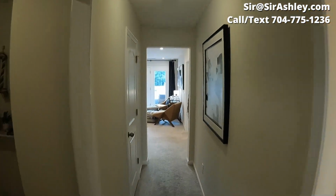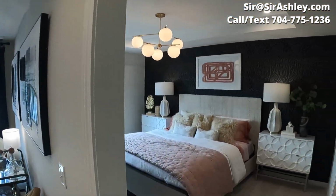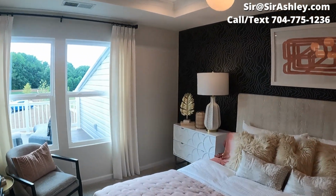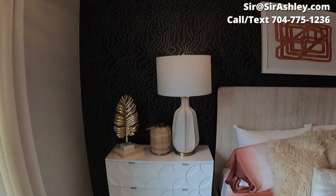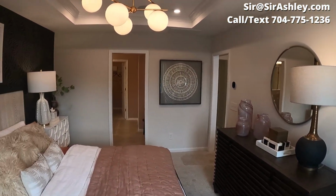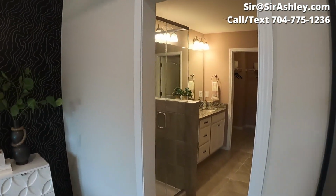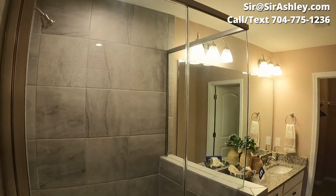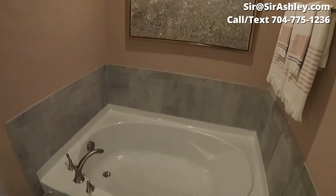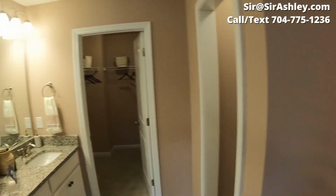Now let's go ahead and look at the owner's suite. You have the tray ceilings. That's a king size bed, an additional chair in there, so you have more than enough space to relax and enjoy your owner's suite. You have a walk-in shower and a tub.